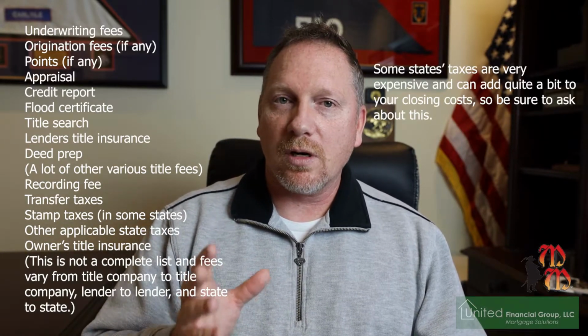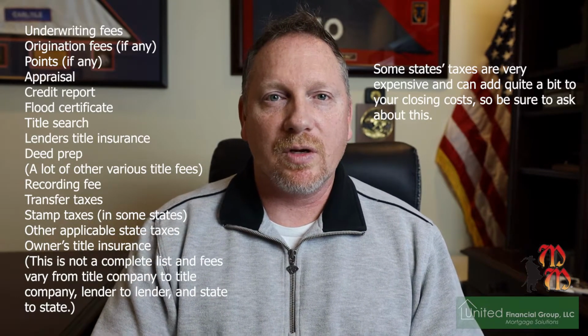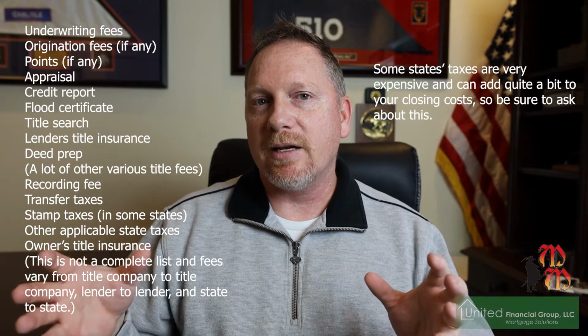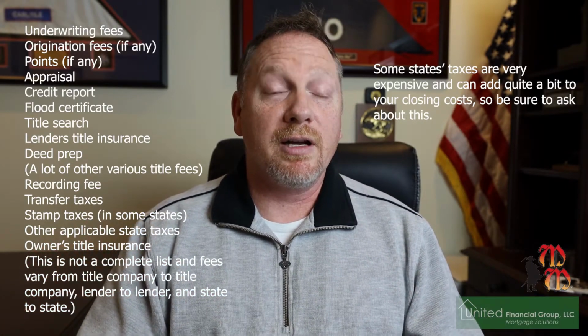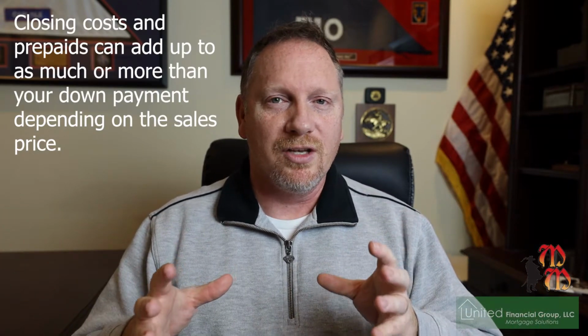Now your closing costs consist of all the title fees and anything that goes into maybe underwriting fees. A lot of it has to do with title work. Your owner's title insurance goes in there as well. Deed prep, and any taxes. Depending on what state you're in, taxes are a big deal, because when you're dealing with Maryland and Virginia, they have deed taxes and all kinds of stuff. So there's a lot that goes into these items that you need to get with your loan officer and find out, hey, what are my closing costs and prepaids going to be? Now, oftentimes we talk about closing costs and we kind of roll them into one, so don't be thrown off by that.